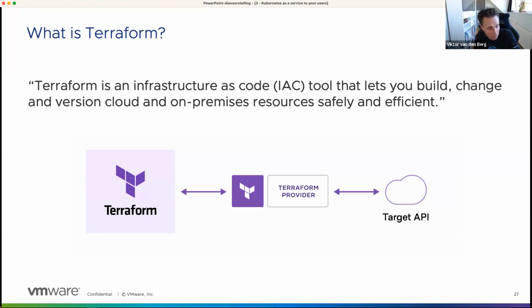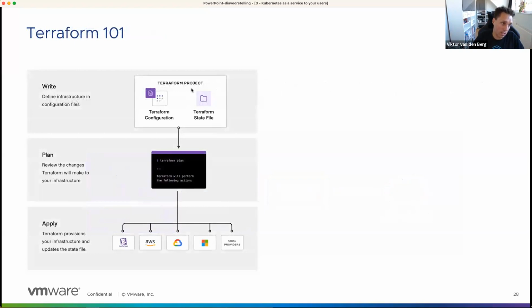What we can do with Terraform is create a definition of your, in this case, Tanzu Mission Control environment, capture this in a couple of files, and then use Terraform to apply this to the Tanzu Mission Control Terraform provider, which will translate all your configurations to the TMC API and configure your environment. The way this works is that you first have to define your infrastructure in configuration files. Then you can execute the terraform plan command, and that will show you what the result will be after applying the Terraform environment.